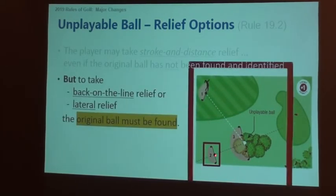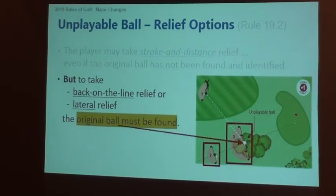But if we're going to do one of the other 2, which is taking where the ball originally lay, go back on the line, so very similar to the penalty area relief one. The difference is here we don't have a margin that we crossed, so our reference point's where the ball originally lay. And then the third option is the 2 club lengths from where the ball originally lay. We have to find the ball in these other 2 options for one big obvious reason. That's our reference point, where the ball lay. So if we just see a ball sitting in a bush, we can't declare that unplayable unless we're going to do stroke and distance, because then we're not required to identify it. But if we're going to use 2 or 3 here, we obviously need to make sure that's our ball, because that's our reference point for measuring.